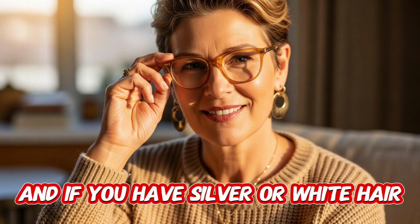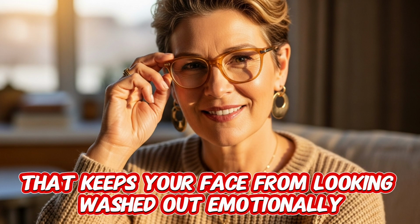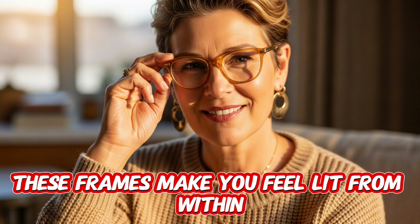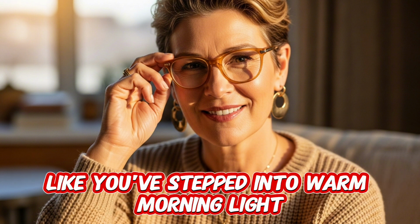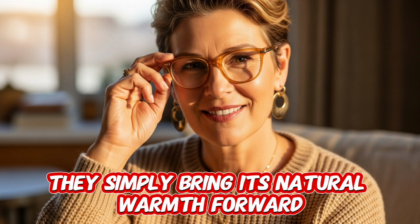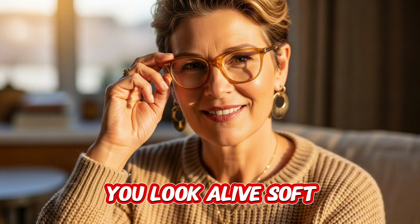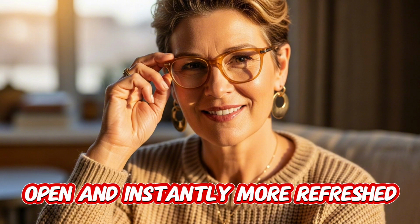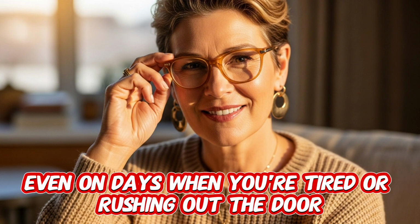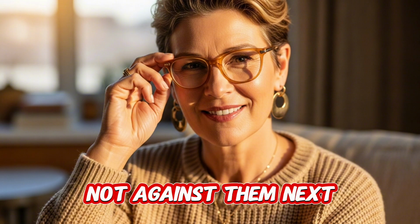And if you have silver or white hair, these warm tones create a beautiful contrast that keeps your face from looking washed out. Emotionally, these frames make you feel lit from within, like you've stepped into warm morning light. They don't try to change your face, they simply bring its natural warmth forward in a way that feels comforting and kind. You look alive, soft, open, and instantly more refreshed, even on days when you're tired or rushing out the door. There's a confidence that comes with knowing your glasses are working with your features, not against them.